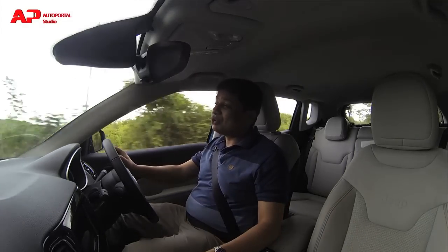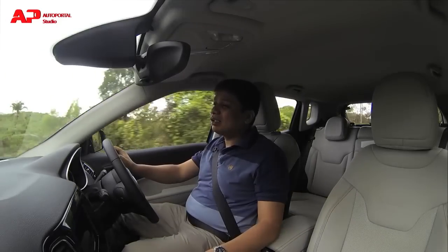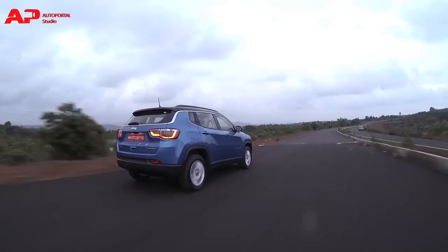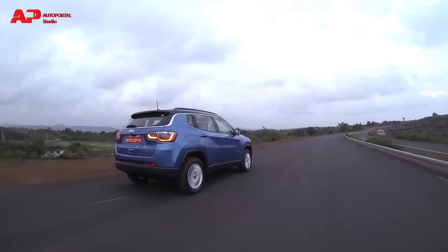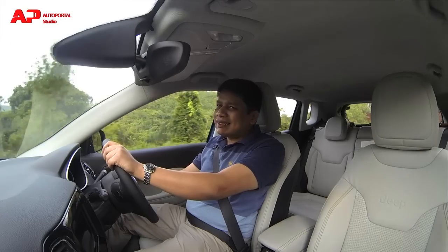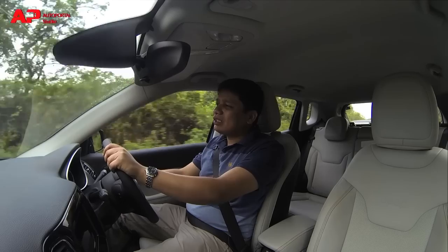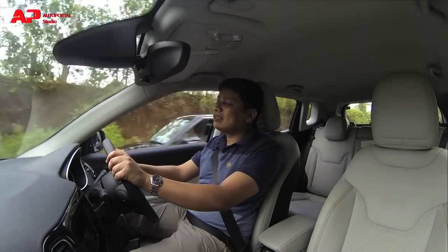But of course, if you do decide to rev the engine, and if you are overtaking a slow moving vehicle and decide to shift down a gear, then yes, you can hear that diesel engine sound entering the cabin. Yes, there is a little bit of turbo lag on the diesel engine below 2000 RPM, but that is quite typical of all other diesel engines out there.